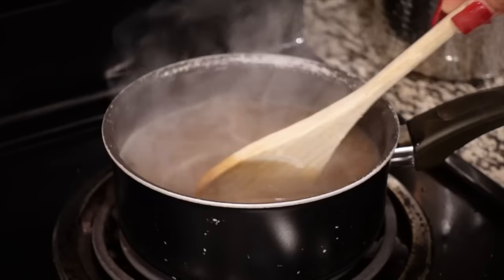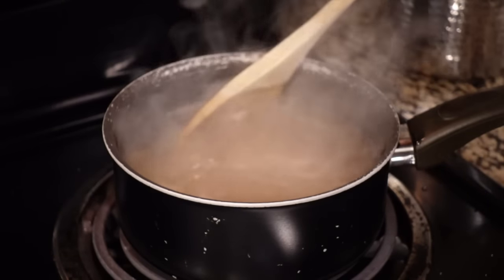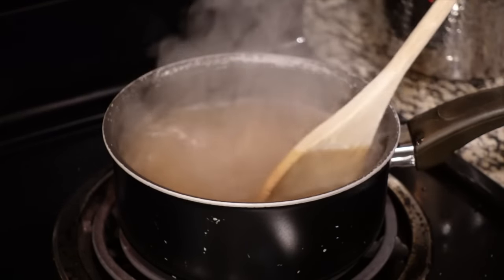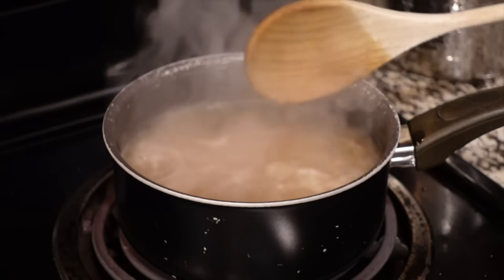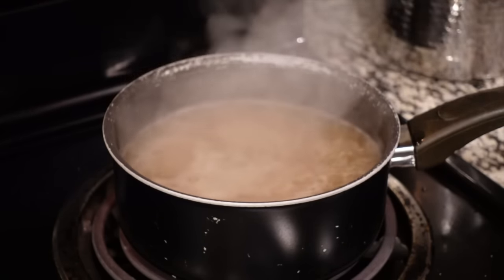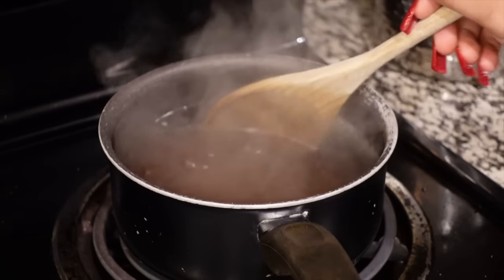You don't want to do this on too high of a setting either because you don't want the syrup to burn. So just make sure you're watching it and adjusting the heat as you need. I'm just gonna go in and mix everything together so that everything's fully dissolved, and then once it's done, like I said, you want to have this caramely brown color.